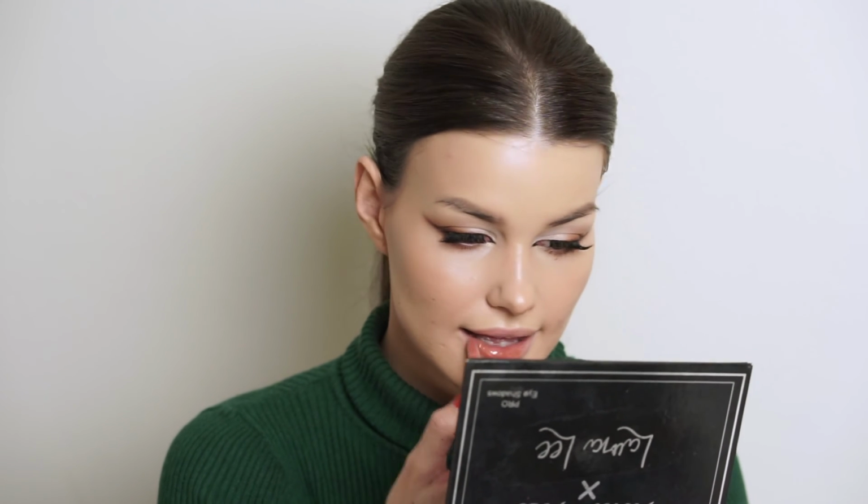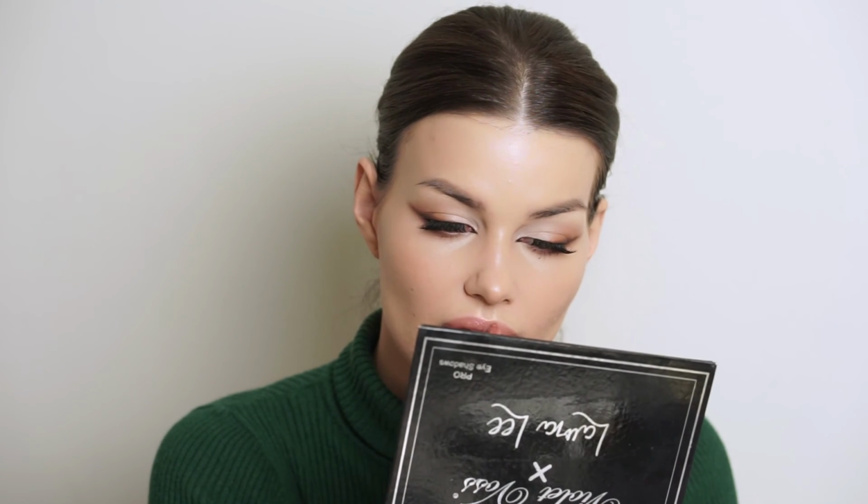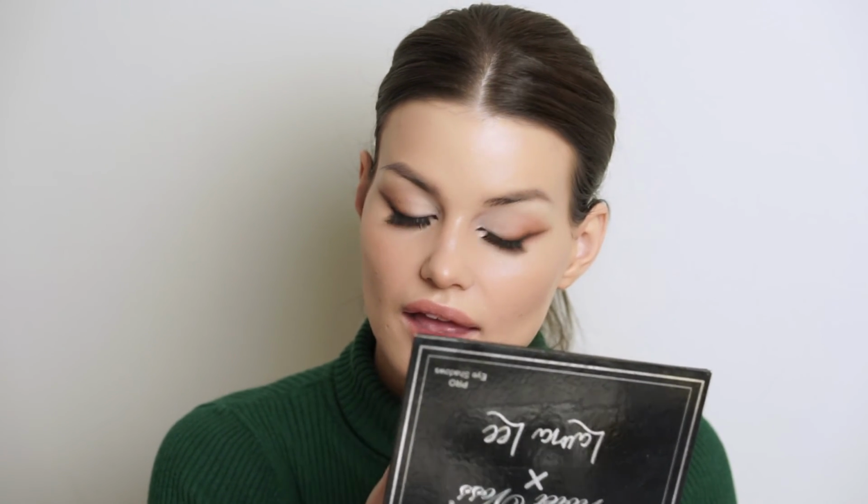Well, the eyes are finally done. I feel like they took me forever, even though it's such an easy and quick look, but maybe I was just talking way too much. Anyway, for the lips, I'm going to use the Fenty Beauty Gloss Bomb in the shade Fenty Glow.